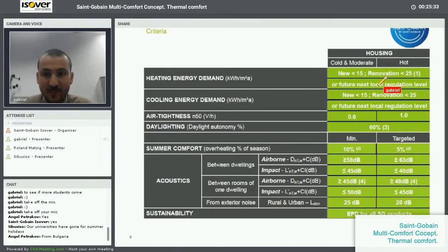Now, the multi-comfort itself has a set of criteria that you can see here. It speaks about energy demand, cooling demand, daylight, thermal comfort, acoustics, and so on. We are going to take them one by one, and during this first set of online trainings, we will have a dedicated training session for each of these criteria. Furthermore, in the second part of January, probably the beginning of February, we are going to have a second session of trainings where we will speak again about these dimensions, and we'll look at some different points of view.